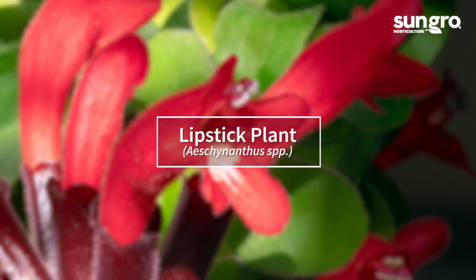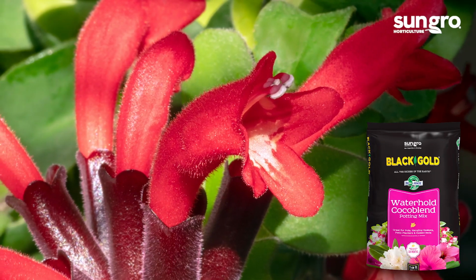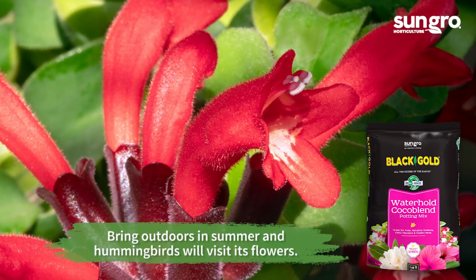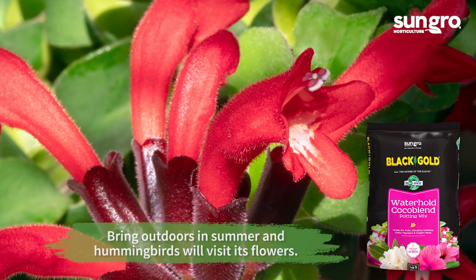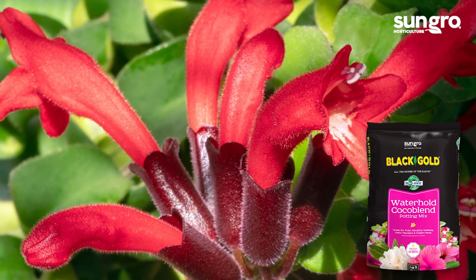Lipstick Plant. Lipstick Plant is a pretty cascader perfect for hanging baskets. Grow it in a bright window and it'll bear lots of lipstick red flowers. It prefers fertile soil with even moisture and slow-release fertilizer.